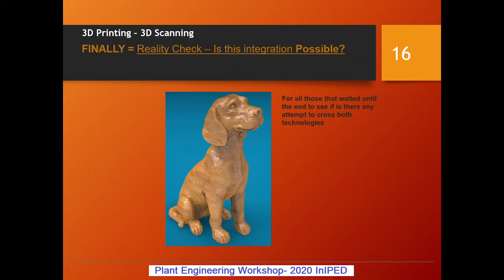We're coming to the end of a very brief and friendly introductory seminar on 3D printing and 3D scanning for the process industry. For those who waited until now to know whether 3D printing and 3D scanning can be combined, I have to say that so far, unless you are an artist who scans your doggy and then prints it, there is not much field of application at this moment. Although we would expect some fields to grow in this sense, at the moment it's still marginal.